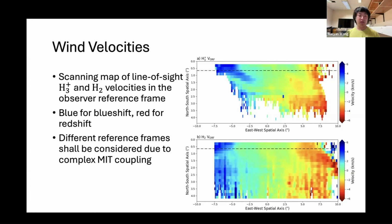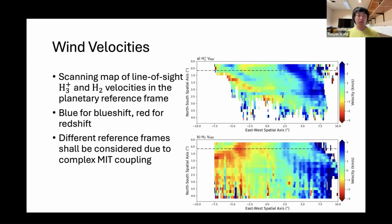Because of the complexity of the MIT coupling processes, no single reference frame can be used when studying Jupiter's aurora. So we have to change different reference frames depending on what we want to look at. In addition to the observer reference frame, we also have the planetary reference frame. In this case, planetary means it's relative to the rotational rate of Jupiter. And by looking at the scanning maps, we see a general trend of red shift and blue shift on both sides of the planet, but it's difficult to see the small-scale variations.